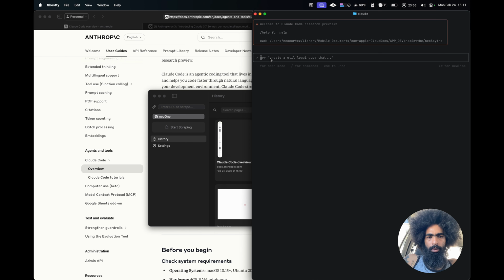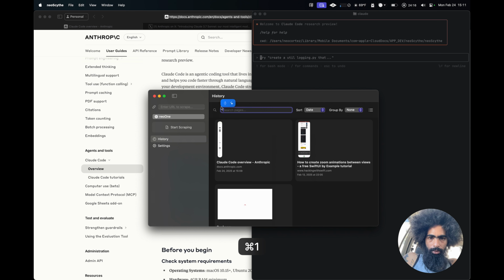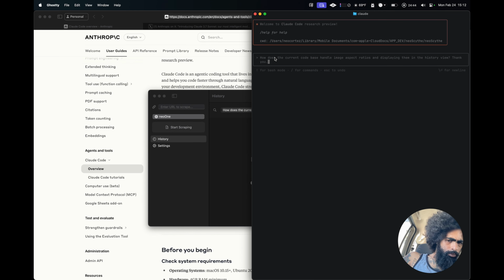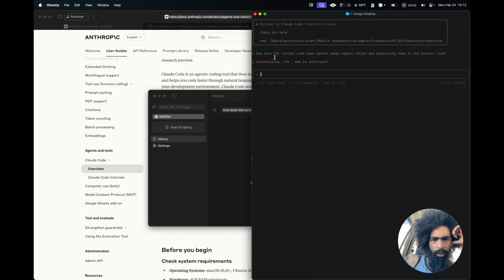Hop back over here. Dang, it don't work. How does the current code base handle image aspect ratios and displaying them in the history view? Alright, let's see. I always want to hear the thank you. Alright, synthesizing, doing its thing.